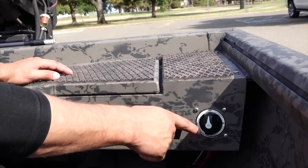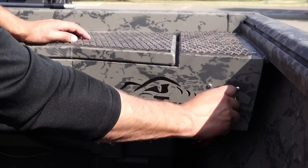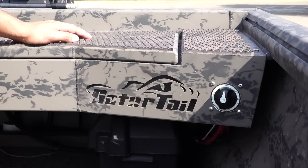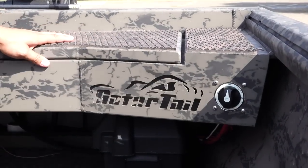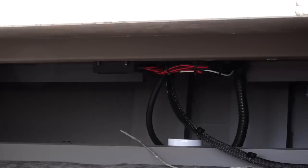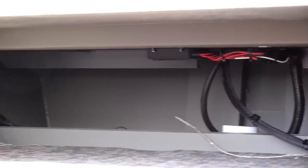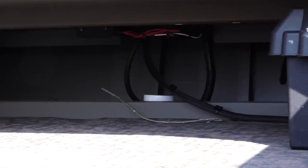On the side of the gun box, we have our disconnect switch for the battery, which is nice. That way you're not draining your battery all the time when you're not using it. You just gotta remember to turn it off when you get off the water, guys. Also have some more storage underneath the rear seat here. There's plenty of room in the deck of the boat, but it is nice to have some things tucked out of the way. We're not stepping on them.